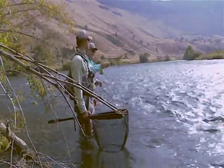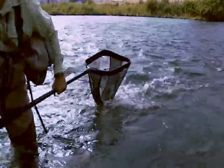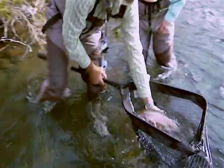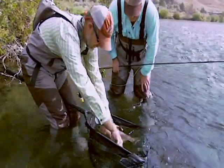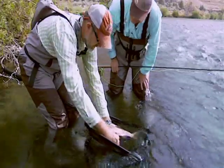Oh, no. That's a good fish. Now that's a redside. That'd be a beauty. I like that fish. Yeah, that's a great fish. Is that a pretty typical, decent fish?